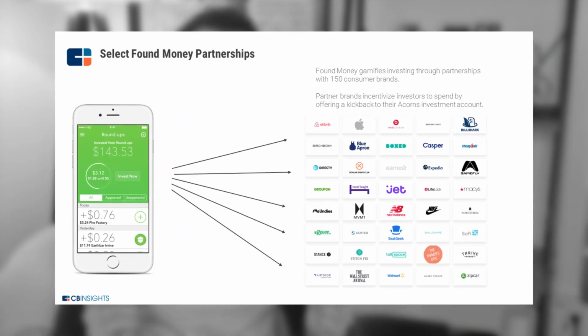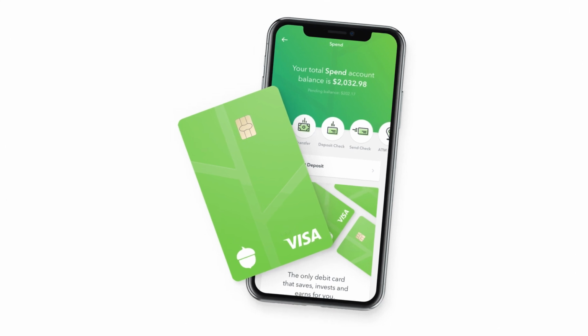Another cool feature that Acorns has is their Found Money Partners, where they have relationships with certain companies, and if you make purchases using your Acorns Spend card, you get a percentage cash back, but instead of getting cash, it's money that goes into your investment portfolio. If you take advantage of things like that and shopping promotions, that may be a useful feature for you. On top of that, you have Acorns Spend available if you want to use the debit card as well as the checking account. But again, that depends on whether you plan on using the full suite of Acorns products or just the basic investing account.